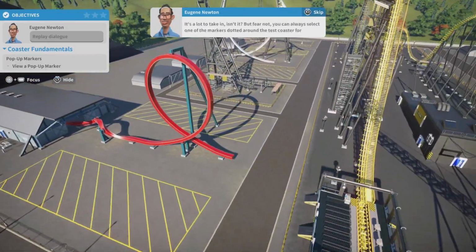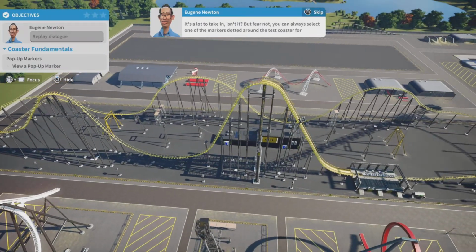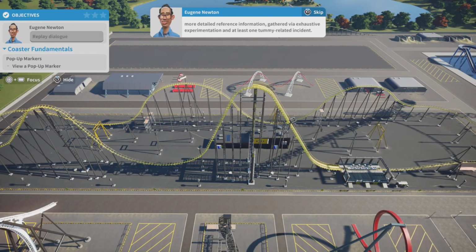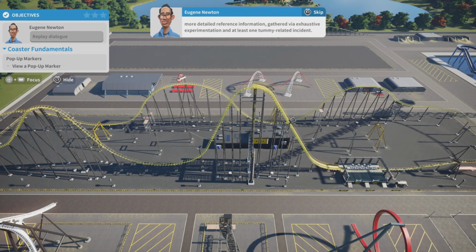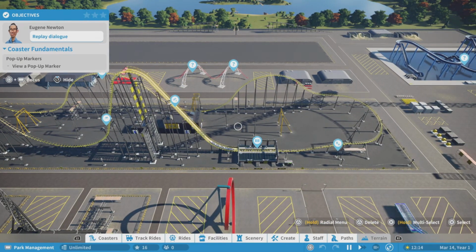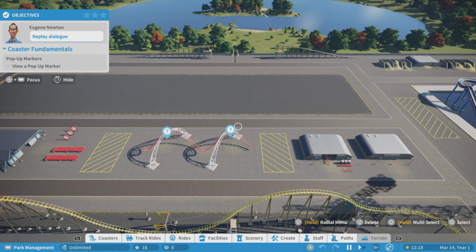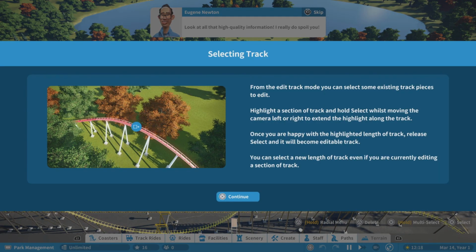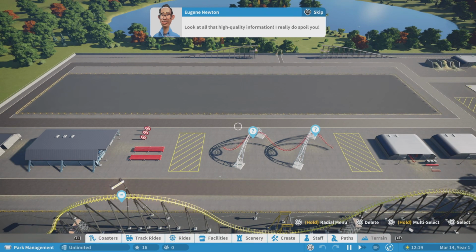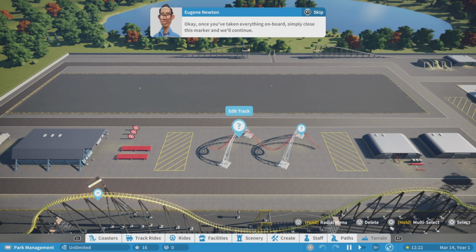It's a lot to take in, isn't it? But fear not, you can always select one of the markers dotted around the test coaster for more detailed reference information, gathered via exhaustive experimentation and at least one tummy-related incident. Look at all that high-quality information. I really do spoil you. Okay, once you've taken everything on board, simply close this marker and we'll continue.